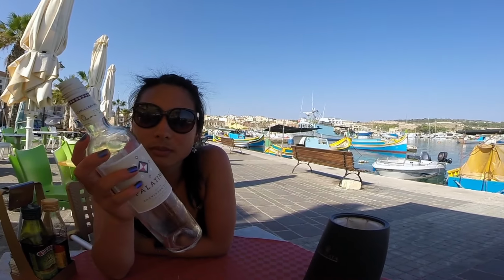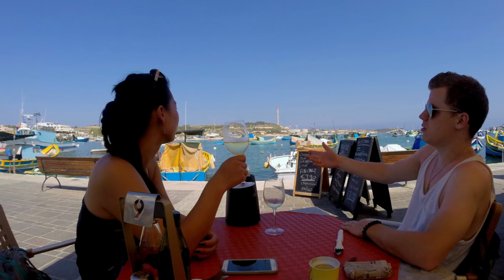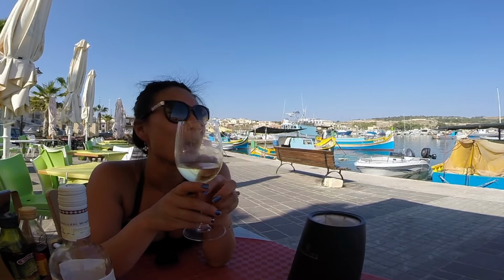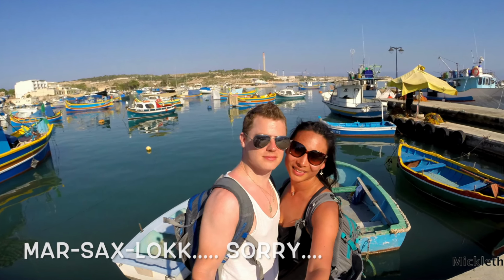Sauvignon Blanc. It's pretty fresh. It's nice and cold as well. Because we've been to some places where they didn't serve cold wine, but nice and cold, very crisp, very fruity, and a beautiful way to spend an afternoon in Marsaxlokk.